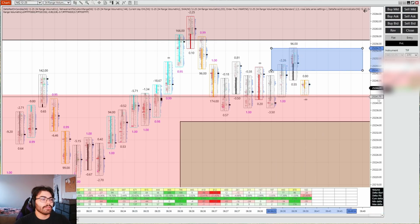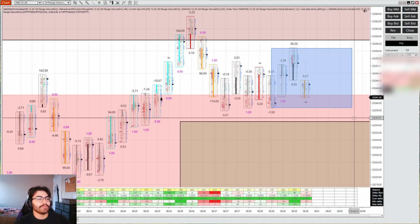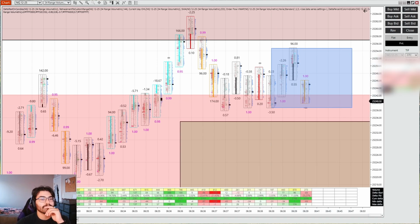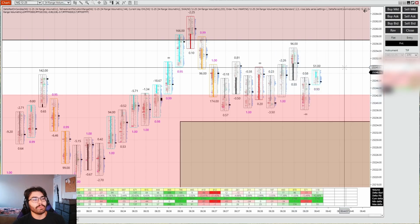Now we get that down close candle, so we want to see a confirmed break below here. Almost get that confirmed break, not quite. Now we get rid of this and we wait for another opportunity.